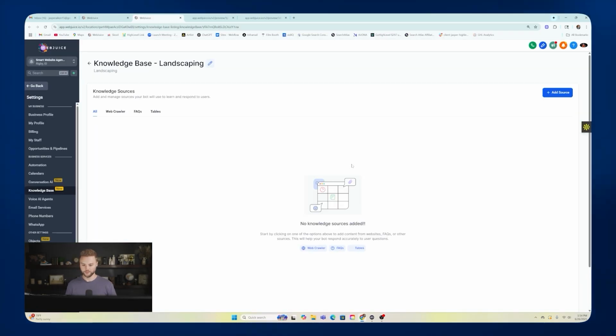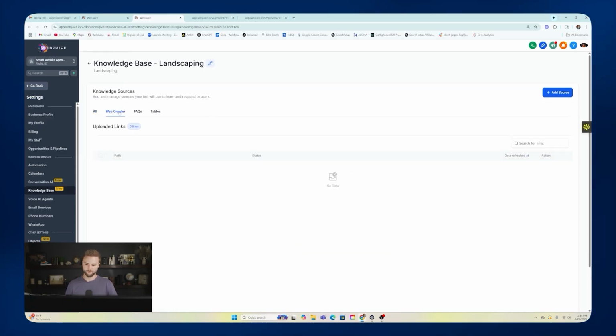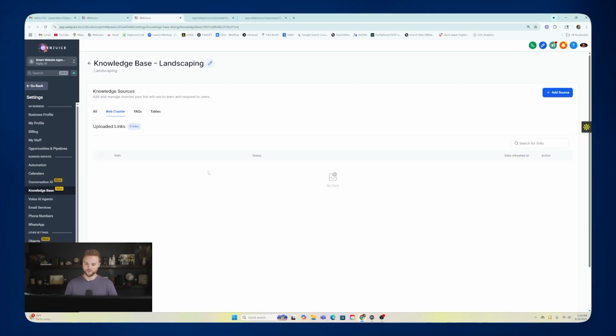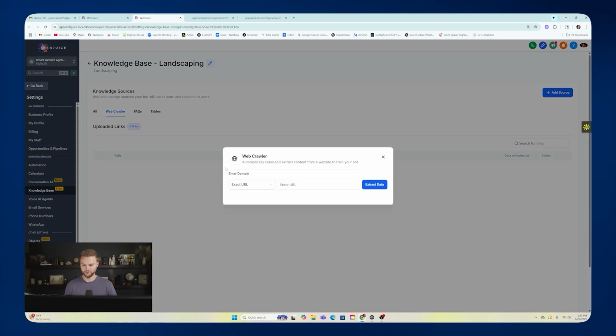We can update and we can set up this web crawler here, which it'll already crawl if we have that under the other section, under this brand voice section, but we can also have it crawl here, so we can just click add source. We can do a web crawler, and we can plug in their website right here, and it'll crawl the website again. If there's maybe other websites that we want the bot to be trained on other than the main one, you can add those other websites in here.